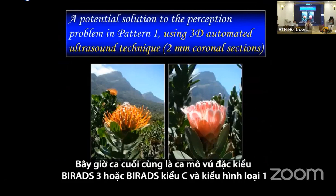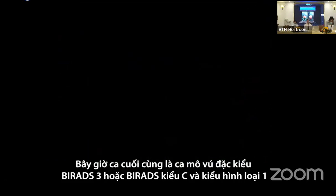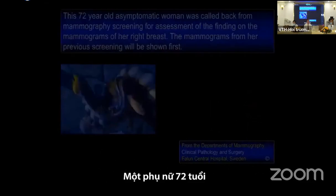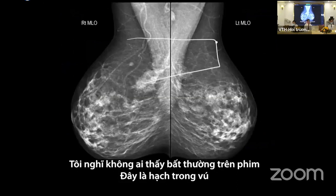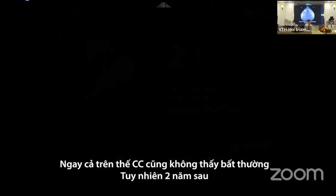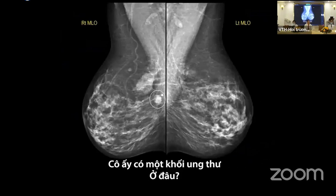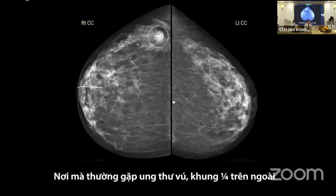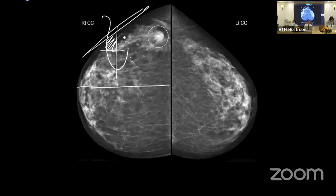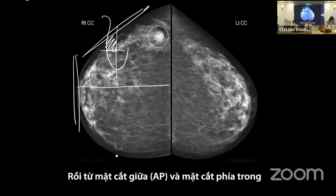Now, the last one of the 3 dense breasts, BI-RADS 3, or BI-RADS C, and pattern 1. 72-year-old. I don't think anybody finds abnormality. This is an intramammary lymph node. Not on the CC projections either. 2 years later, however, she develops a carcinoma. Where? Where most of the breast cancers are, in the upper outer quadrant. So I'm going to look at the lateral acquisition. Not immediately the AP or a medial.